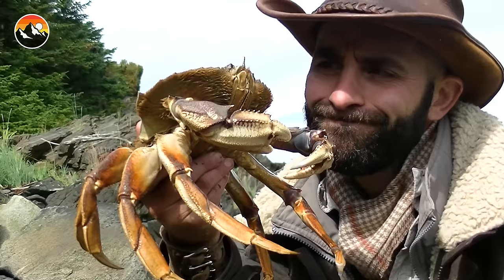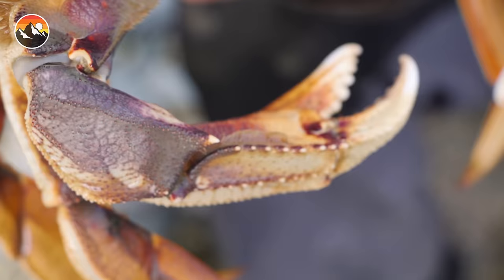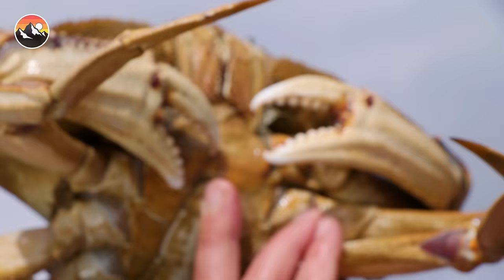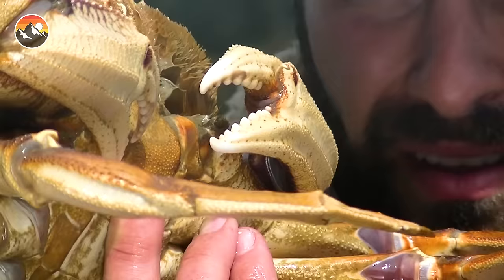Dwelling primarily in eelgrass beds, the Dungeness crab gets its name from the town of Dungeness, Washington. It's one of the largest crab species in this region, and is armed with a set of powerful claws that would even make a lobster jealous. I know what you were thinking. Coyote, why are you going to do this? And the answer is simple. To find out just how powerful these crabs really are, can they break a human finger? We're about to find out.